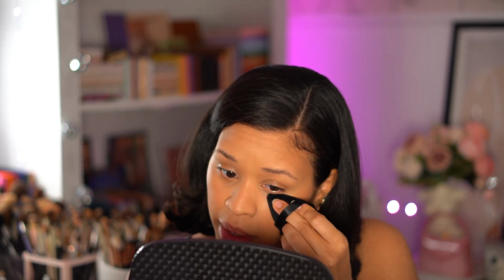So this is what it looks like when it's all mixed together. I am just going to apply it the same way that I apply all my powders, which is with a puff. So I'm just putting some of that. I like to just pat it in my hand to even it out. And then we'll go in on the under eye and see what that looks like. Oh wow. But wow, that powder does look really nice.